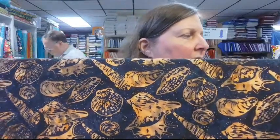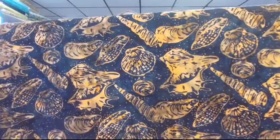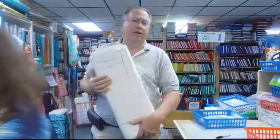Some conch shells and other kinds of shells. These are more Hoffman batiks. Beautiful Hoffman batiks, and this is batik 1825. It's the conch shell, man. $9.99. It's a little bit of the Bahamas, the conch shell. Okay, I've got another white on cream happening here. Let's see how this one does. Okay, yeah, you can see. Does this thing take a minute to focus? I don't know, maybe you're too close.